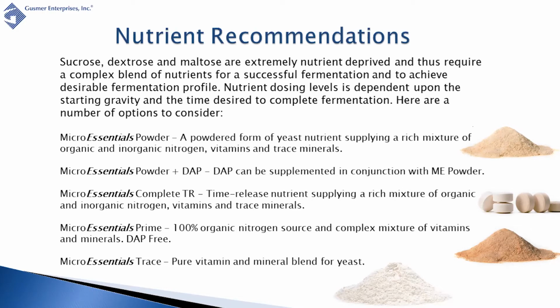Prime is our 100% organic nitrogen source. So if you do not want to add inorganic nitrogen, we have that as a complex blend with vitamins and minerals as well. And then we have a MicroEssential Trace product, which is a pure vitamin and mineral blend, which you can use as a supplement to any of the other nutrients, Powder, Complete, or Prime.